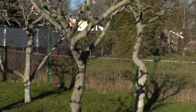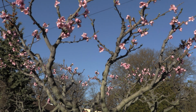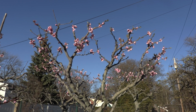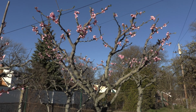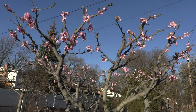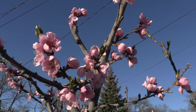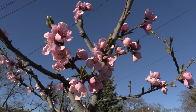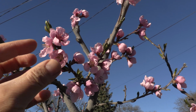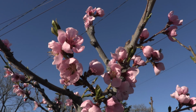And this is another favorite, Baby Crawford, and this one is really in a nice bloom. Ooh, it's getting windy. Let's take a look at the blossoms. So now these are even lighter, but very vibrant pink. Very beautiful. And the petals are more folded, like curved inwards. Very, very nice.